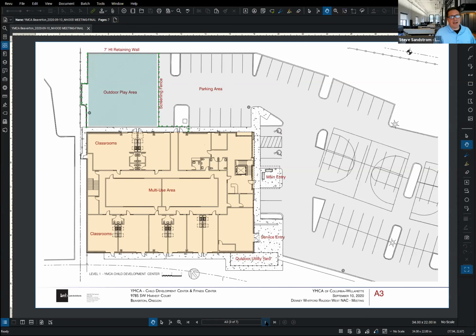So this is a ground floor plan of that building, which we've been looking at here in that yellow color, with some of the adjacent site information. So the Y is proposing, has a vision here to refurbish this building for kind of a multi-use building for two functions. And one of them would be on the ground floor, and that is a child development center.